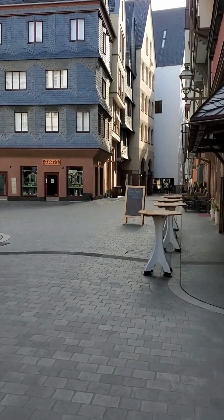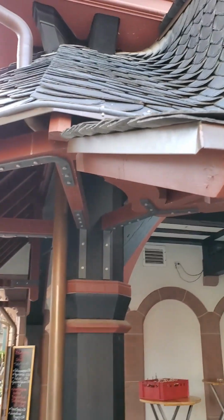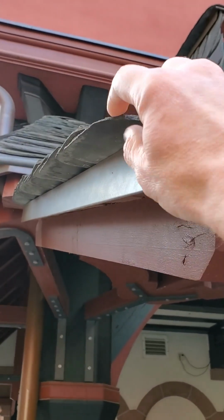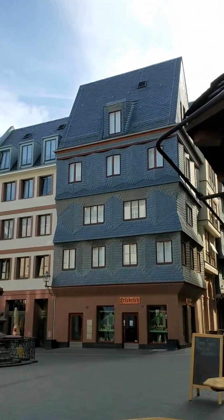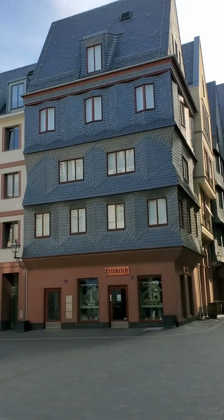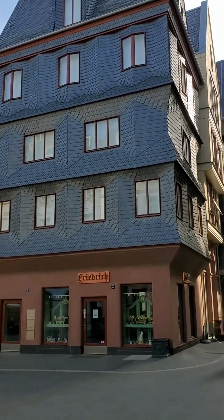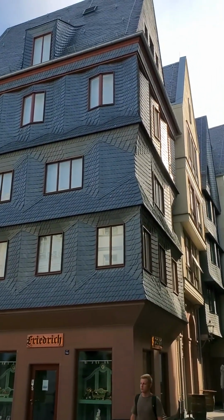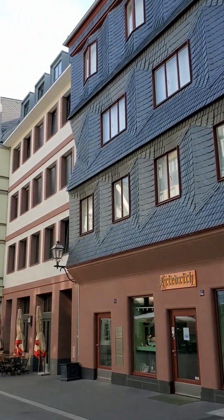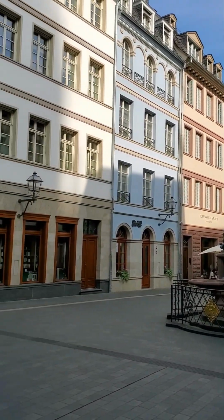Here's some example of real slate. I don't know how well you can see that, but that's rock up on all of these roofs that you see over here. Somebody had to do all that and they did it. Probably redid it, right? Because this area was very destroyed by bombing during World War II. So a lot of this stuff, probably all of this stuff really, has been reconstructed.